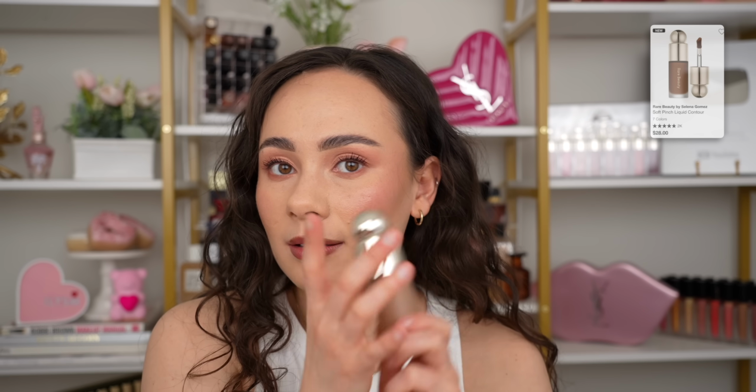So if you were holding off and you weren't sure if this was worth it, you better believe that it is. This is an amazing, easy to use liquid contour, and I have been using it nonstop ever since it launched. Definitely one of the best bronzer launches for the springtime. And the sun is coming out. We want to utilize bronzer a little bit more, bring out that tan.